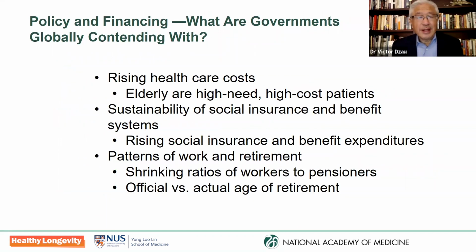So if you look at the next slide, policy and finances are important. The governments globally are contending with rising healthcare costs because we have higher need and high cost patients. Sustainability of social insurance and benefit systems. Now I know in Singapore you do much better and I'm very proud of it. By the way, I'm an honorary citizen of Singapore, so I'm a member of the family. You do much better, but still it remains a challenge as time goes on. And of course, as I said, people retire. So as you have a smaller younger population, you have a shrinking ratio of workers to pensioners. And of course, many countries are dealing with what's the official age of retirement? Should there be one? Next slide.